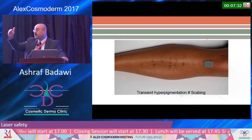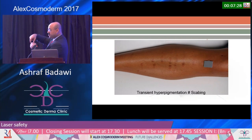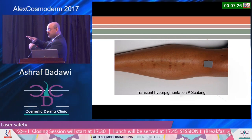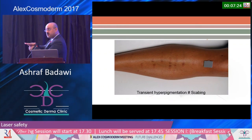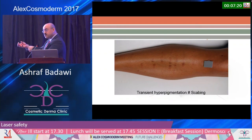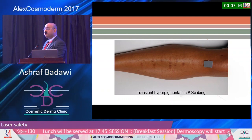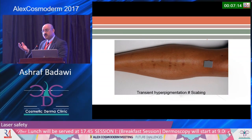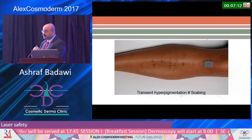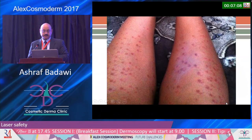When we are working on a curved surface, the contact is not going to cover the whole surface. So it will protect the area which is in contact, and the other area which is not in contact is going to be exposed to the IPL without any protection. So we'll get such an effect, problem and complication. So full contact with the contact handpiece is very important and vital in order to avoid those complications.